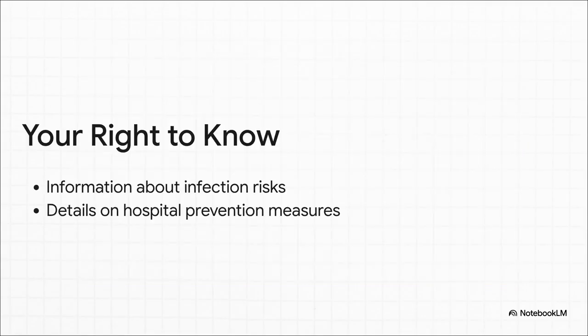So what does that mean for you, practically? It means you have the right to ask questions, you have the right to know about any infection risks, and to know exactly what the hospital is doing to keep you safe. Seriously, don't ever be afraid to speak up and ask. An informed patient is always a safer patient.